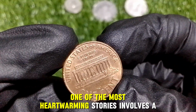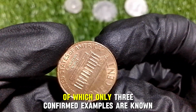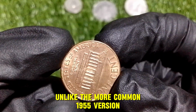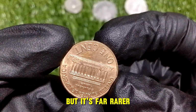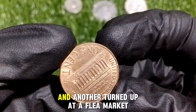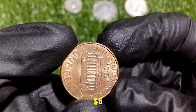But one of the most heartwarming stories involves a 1958 double-die obverse penny, of which only 3 confirmed examples are known. Unlike the more common 1955 version, this one features doubling on Liberty and In God We Trust that is much subtler and harder to detect, but it's far rarer. One of these coins sold in a private sale for $336,000, and another turned up at a flea market, bought unknowingly by a hobbyist for less than $5.